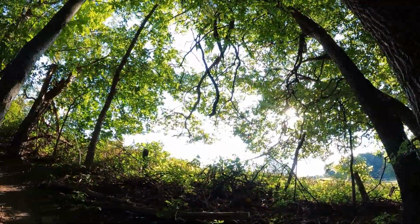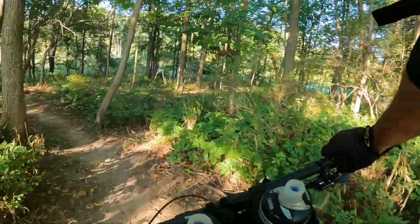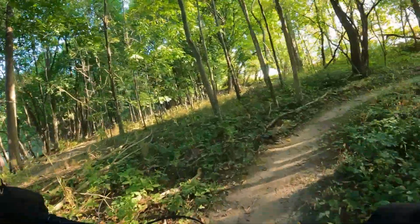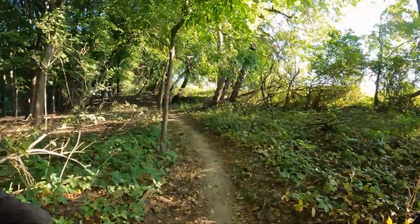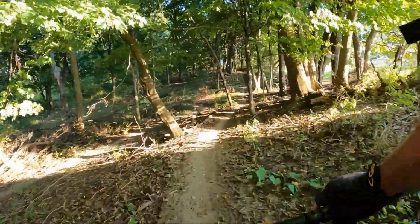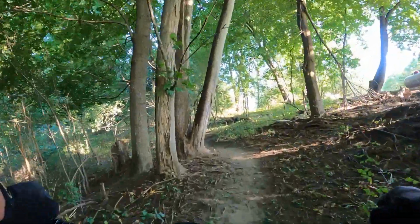I almost got my front tire slit there. Okay, right. Climbing, yeah. Oh man, this is a long climb. Not bad though. It's a beautiful day, nice and sunny. Mosquitoes aren't too bad.